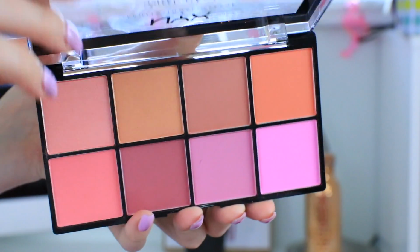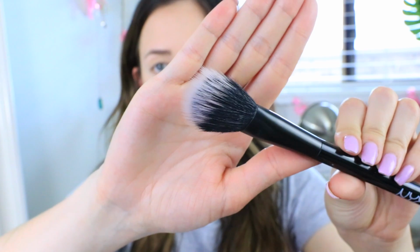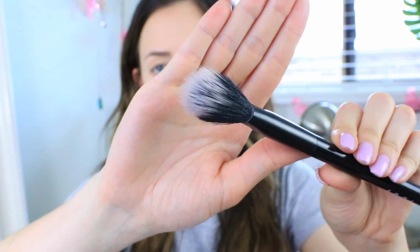For blush, I will be using this color here on the top left from NYX, and this brush, which is also from NYX. I love that palette as well for beginners because there's so many options. I love this brush because of the way that the bristles are. It kind of gives a really diffused application of blush, and it makes it so that you don't have to spend an hour blending out your blush.